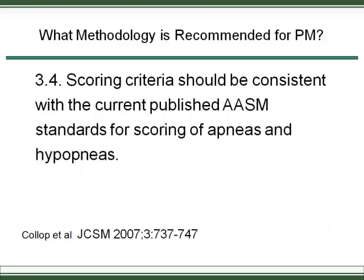Scoring criteria should be consistent with current published AASM standards for scoring apnea and hypopnea. And actually, there's a number of task forces now relooking at all of these definitions in light of the fact that portable monitoring may require some changes in these definitions. But in any case, at present, that's the recommendation.